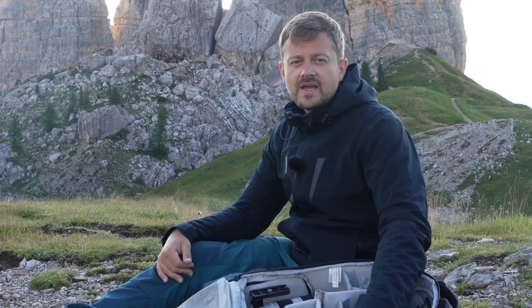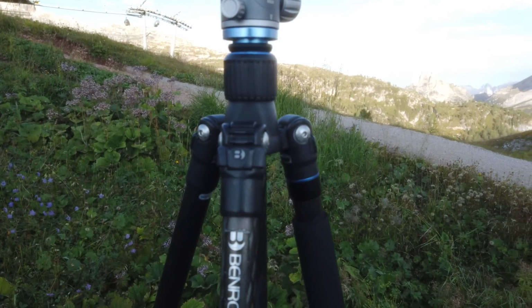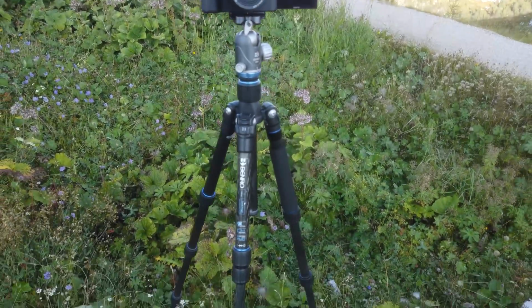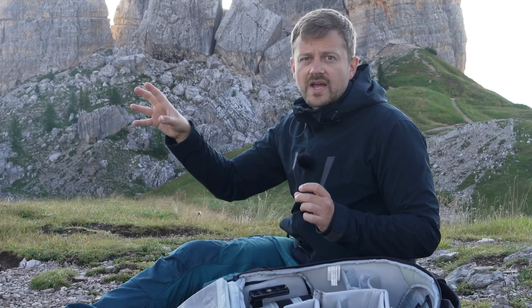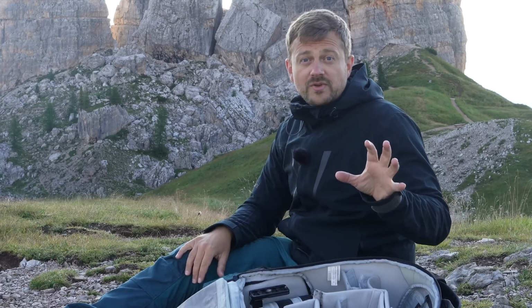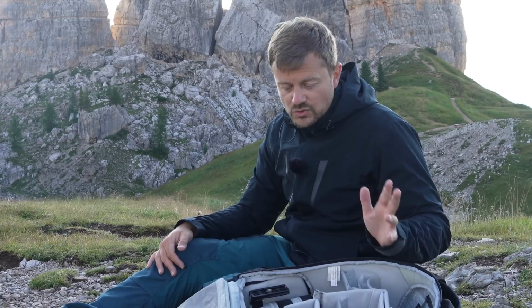Speaking of the tripod, I have brought my Benro Travel Angel. It is a fantastic tripod to go out into the field. It gets the job done. It's light, it's small. I have the other Benros back home, the Mark III, and also the newest Rhino version, I think. I don't remember the name. But I brought my Travel Angel to the Alps because I knew that there was quite a lot of hiking, and it's super light.